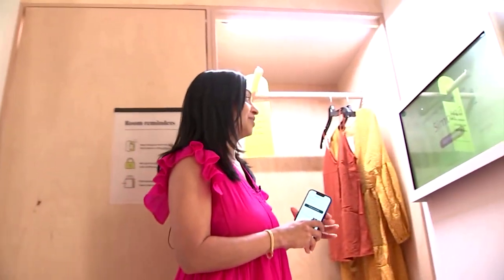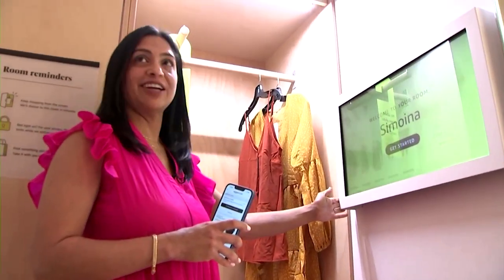So instead here, I was added to a virtual line for a fitting room. I can shop hands-free, and I'll get a notification in the app when my fitting room's available. So as you'll see here, Amazon-style fitting rooms are personalized for each and every customer.